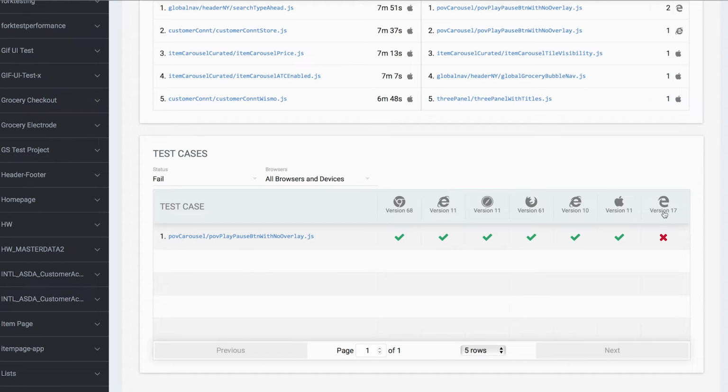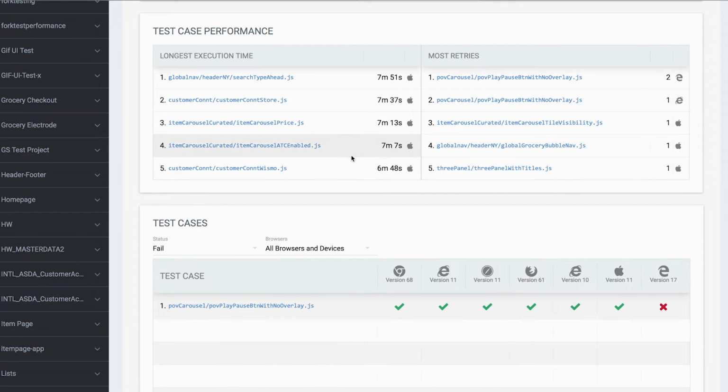If you want to get more details, you come to this page. Apparently one test case failed here. If you want to see what failed, this is a list of all test cases across all the browsers, run, pass and fail. If you quickly want to see what failed, you just click on the fail. So this test case failed on IE Edge 17, that's the issue over here. You click on this to get the third level of view.